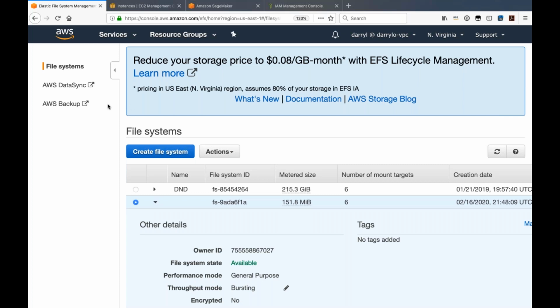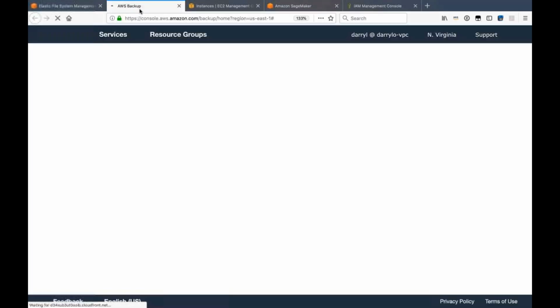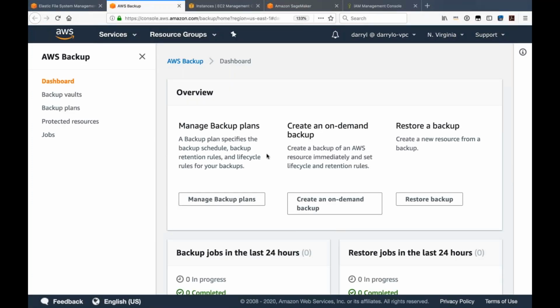So what I want to do is, Amazon EFS is actually integrated with AWS Backup. So we can easily go to AWS Backup and create an on-demand backup of the file system. So from the AWS Backup Console, I can go ahead and click on Create an On-Demand Backup.